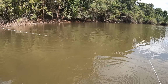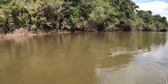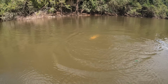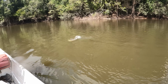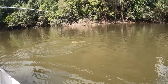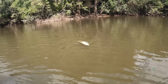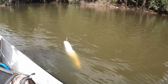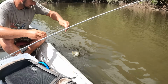I want to picture this thing. That's actually a nice fish. Yeah. Dang. He's bigger than I thought he was. Wow. Is he hooked good or no? Barely? He's barely hooked, huh? I want a picture with him.